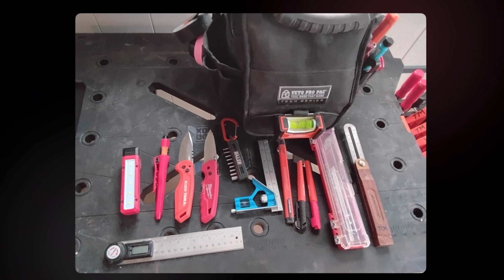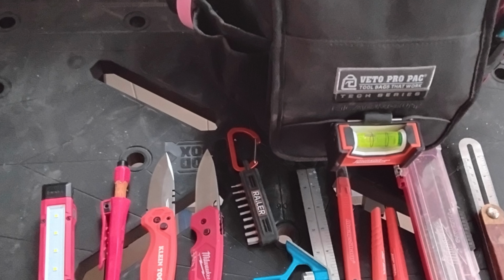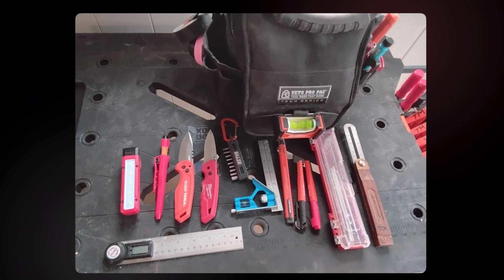Also looks like he's got a Hultafors pencil that he's done something to at the top. I don't know what he's done there. I'm interested to try to maybe figure out what that is. I can't tell from here. By far my favorite pencil of all those pencils.